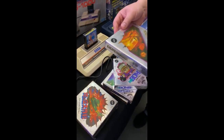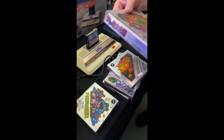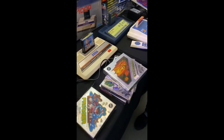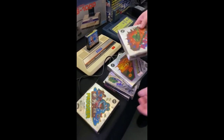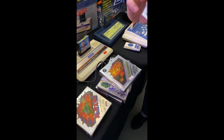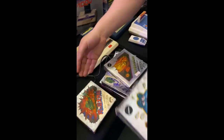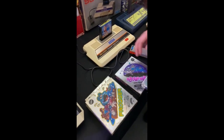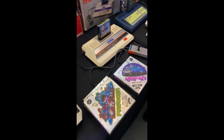Yeah. The artwork's beautiful in these. I love the silver on the cases. Choplifter. Yeah. Sorry, not Choplifter. Scramble. Super Cobra. Super Cobra. And Frogger. Frogger. So yeah, the license. I love that. So Konami licensed. Yeah. Beautiful artwork. So those two were Konami licensed, and then these are three original games, I would say.